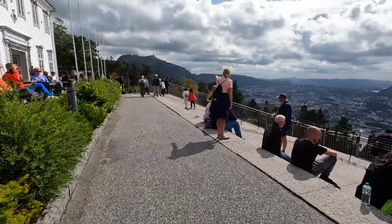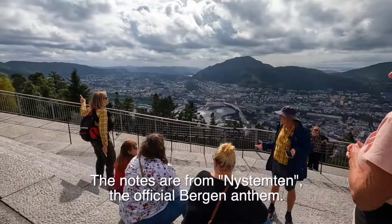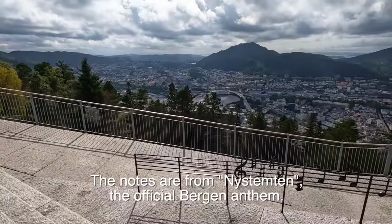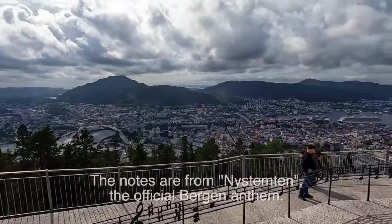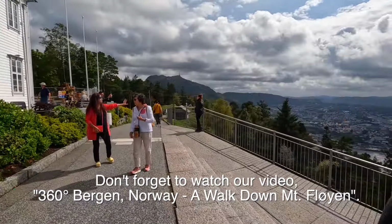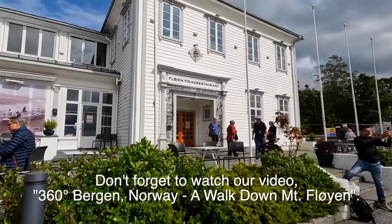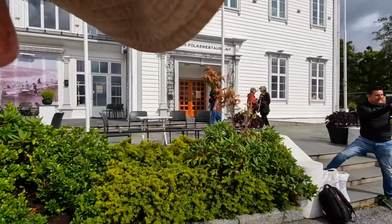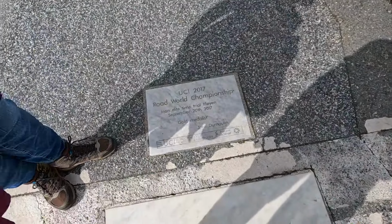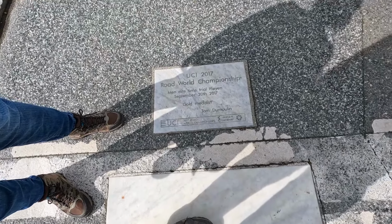So if you don't like crowds, come over where the music is. See the notes? Okay. Sorry. Okay, so this is the Fløibanen Folkers restaurant. And this is Road World Championship, Mini elite time trial Fløibanen, September 20th. Gold medalist Tom Dumoulin.